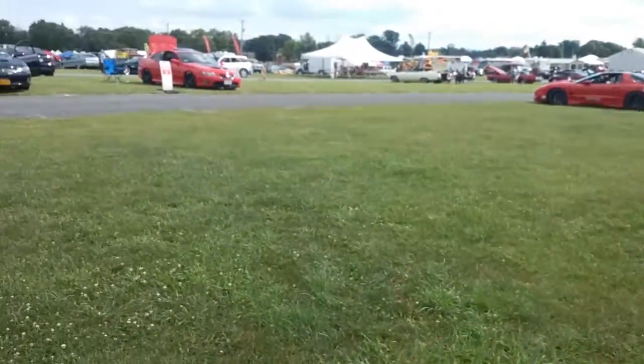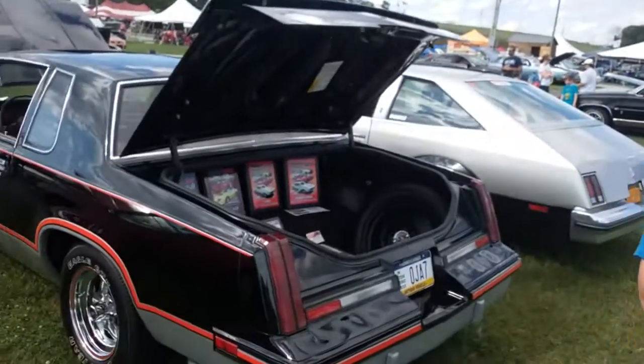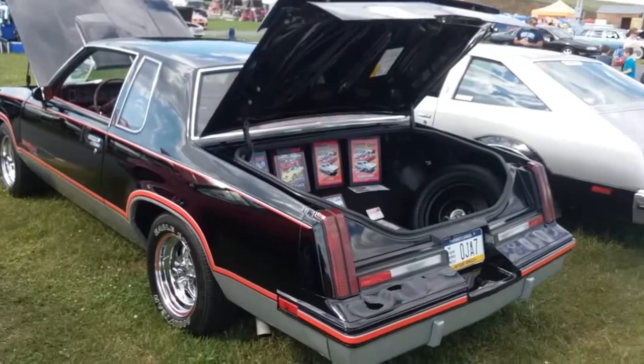Oh, here we go. The Australian GTO wants to make some noise. No, that's just a regular GTO. Them's Pontiacs. Yeah, I know, but the same shit. It's a Holden body design.